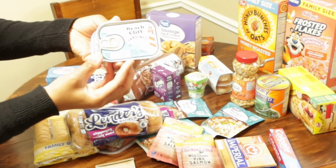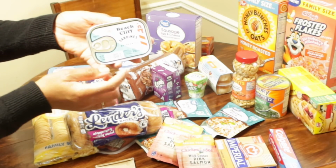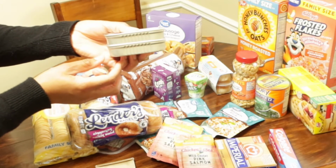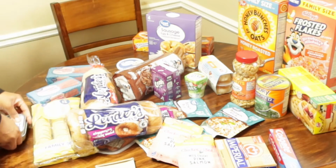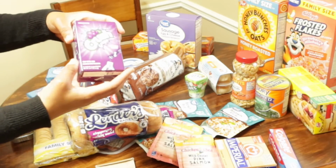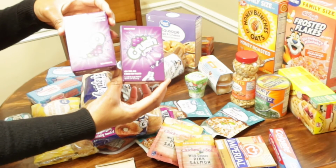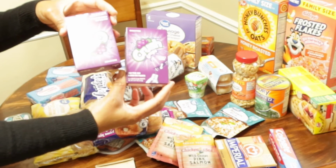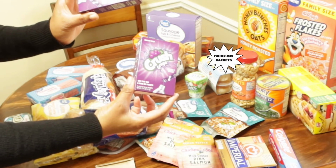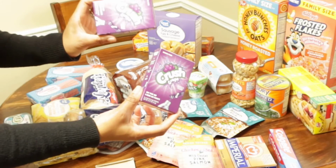Then my daughter likes to have sardines, and so does my hubby, so we ended up getting sardines. Got 2 packs of those. Hubby likes to have these for work, so we got 2 packs of these little grape flavored Crush, what do you call these? Mix. These are like the little drink mix packets, so we got these.